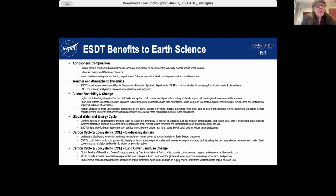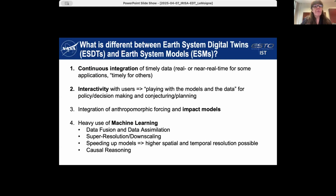So when we started looking at Earth system digital twins, the first thing that we did, because we are at NASA and we are a science organization, we first looked at the benefits to Earth science. And if we look at all the different domains of Earth science, we could find benefits, and I am not going to go through all of them, but you can see the main bullets, and you can see that we can really identify benefits of an Earth system digital twin to many different areas of Earth science. So based on these different benefits, we looked at different use cases that I will introduce in my next slide.